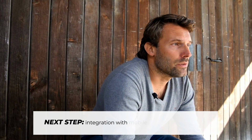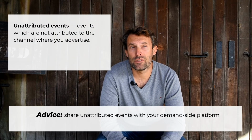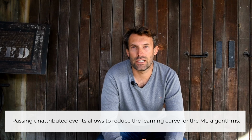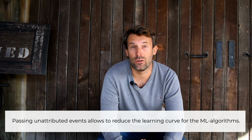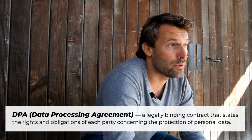It's also important to integrate an in-house platform with your MMP. We recommend sharing unattributed events to your DSP for the creation of dynamic suppression lists. This will also be beneficial when you activate retargeting campaigns. A third benefit of sharing your unattributed events is that this will reduce the learning curve for the machine learning algorithms, something we, for instance, do at Hype. Finally, also ensure that the data processing agreement is in place and covers all the ways of data usage and complies with your internal data processing guidelines.